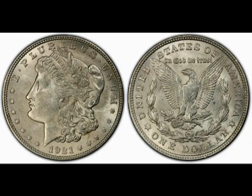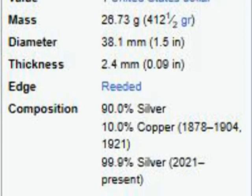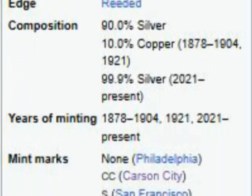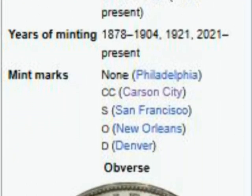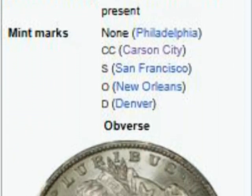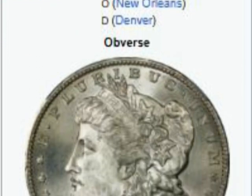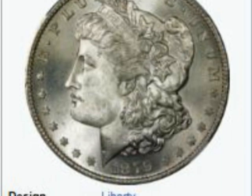Morgan silver dollars, all composed of 90% silver and 10% copper, slightly less silver than sterling silver, which is 92.5%, containing 26.73 grams, 0.859 troy ounce, of pure silver, were struck between 1878 and 1904, with a subsequent minting in 1921 and a commemorative minting in 2021. The 1921 dated coins are the most common, and there exists a substantial collector market for pristine, uncirculated specimens of the rarer dates and mint marks.